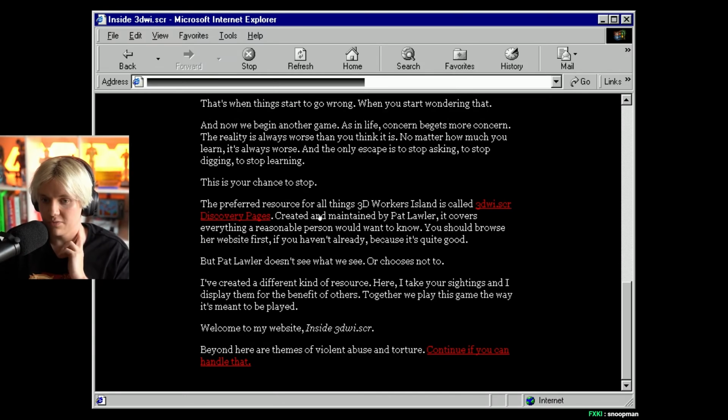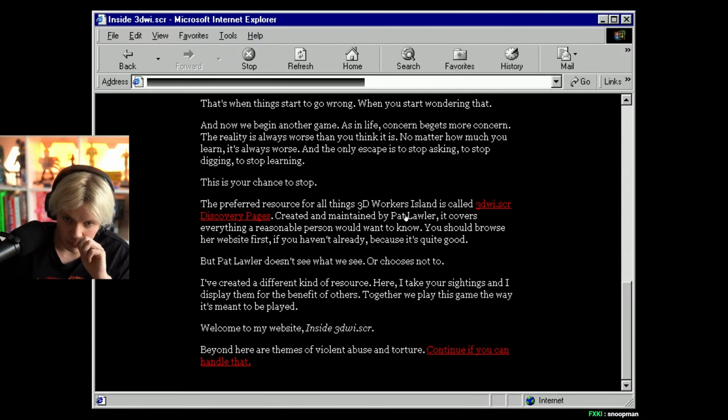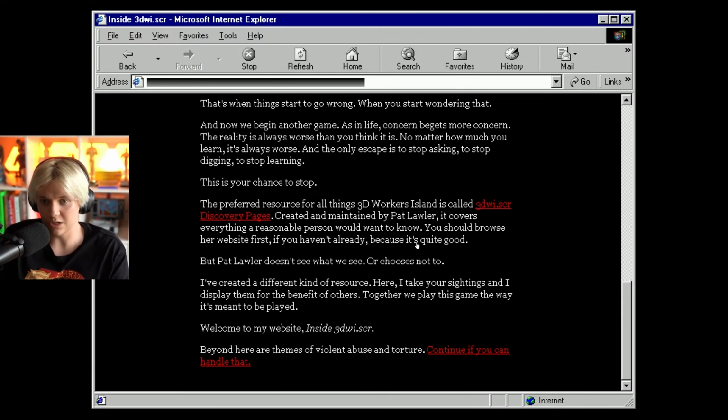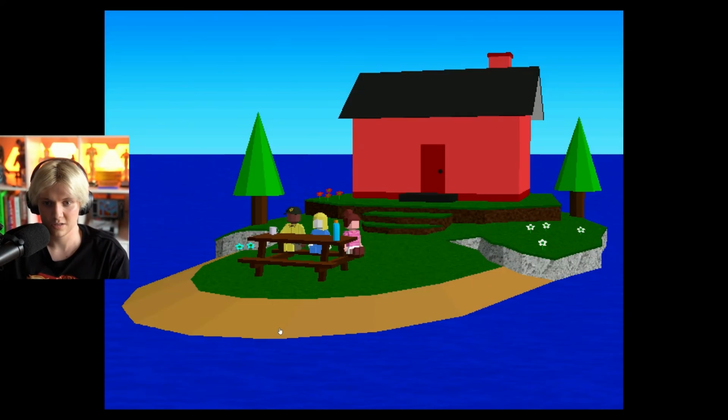The preferred resource of all things 3D Workers Island is on the 3DWI Discovery pages created and maintained by Pat Lawler. It covers everything a reasonable person would want to know. You should browse her website first if you haven't already, because it's quite good. But Pat Lawler doesn't see what we see, or chooses not to. I've created a different kind of resource here. I take your sightings and I display them for the benefit of others. Together we play this game the way it's meant to be played. Welcome to my website, Inside 3D Workers Island. Beyond here are themes of violent abuse and torture. Continue if you can handle that.